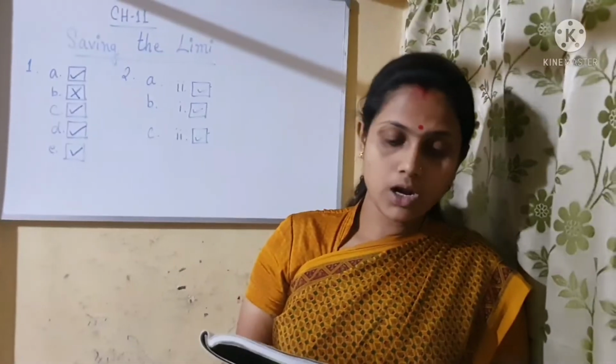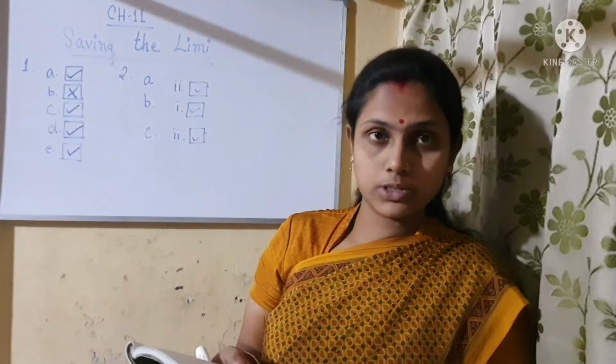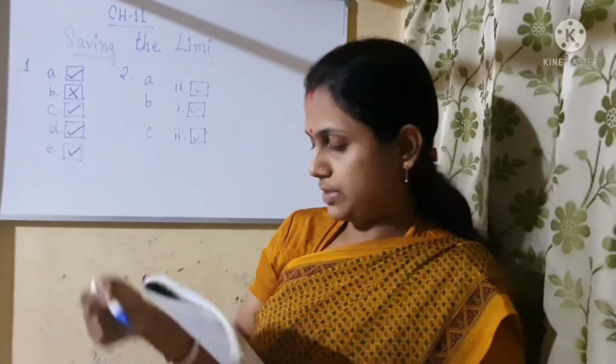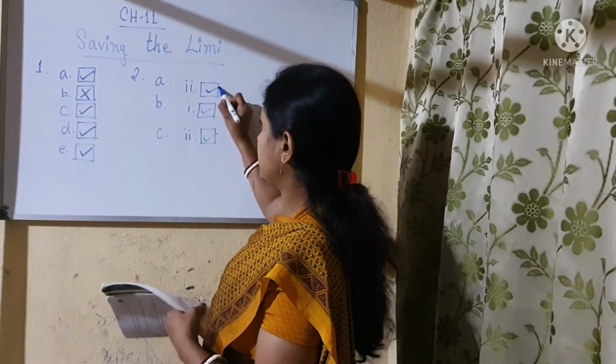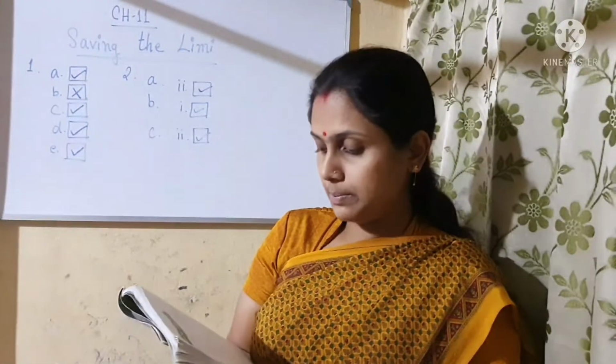For what reason did Kanchi, Daju and grandmother go to the forest? Number 1, for a picnic by the waterfall. Number 2, to look for the Lemmy plant. Number 3, to look for oak trees. For which reason? The reason is number 2, to look for the Lemmy plant. So, number 2, you tick mark. Number 2 is the correct answer: to look for the Lemmy plant.